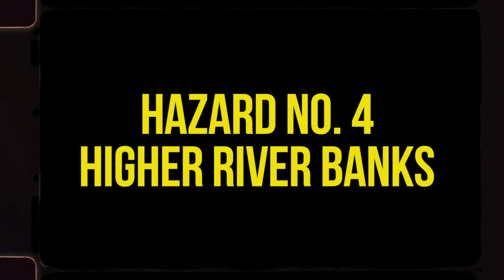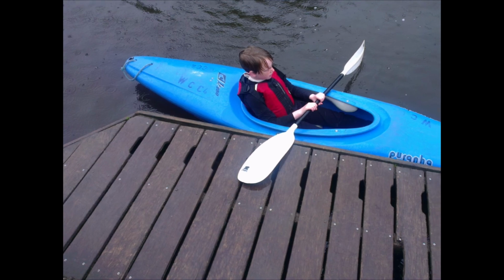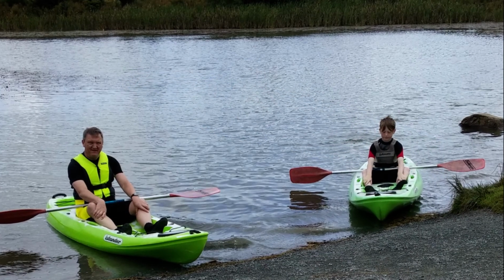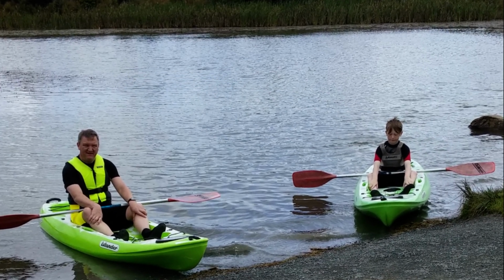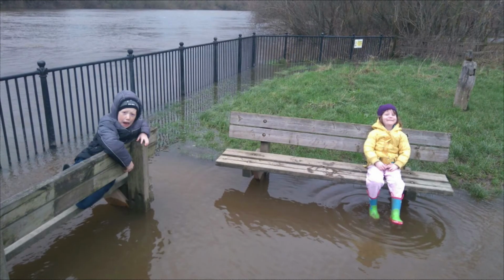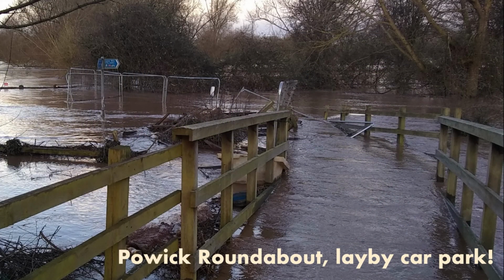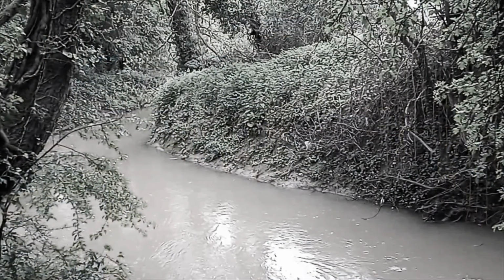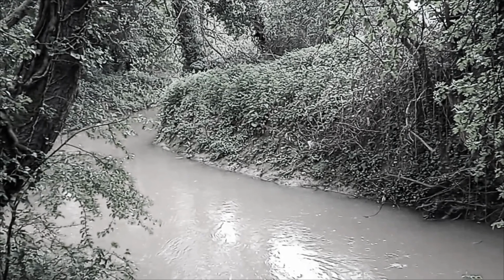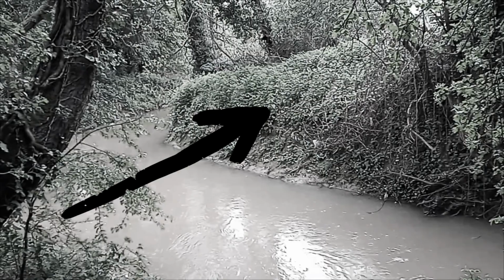Hazard number 4, higher riverbanks. Getting in and out at normal levels may be easy due to access to pontoons and steps. As the river level rises, these access points may be underwater or in positions that are no longer usable. With changing river levels, you could be cut off and unable to exit the river, especially in a canoe or a SUP. In an emergency, for instance during a swim, exiting the river could be slippy, difficult and tiring.